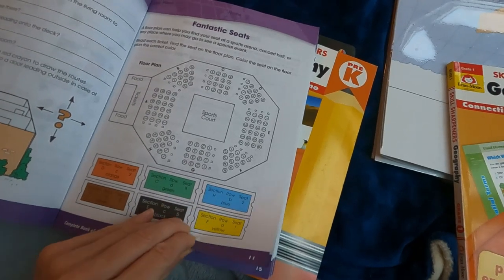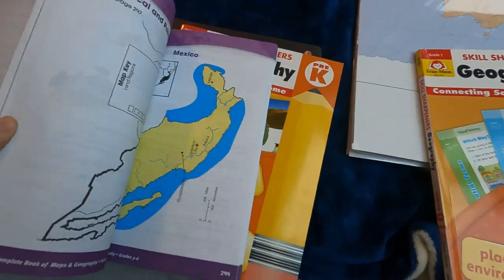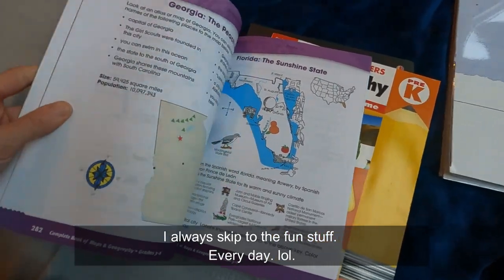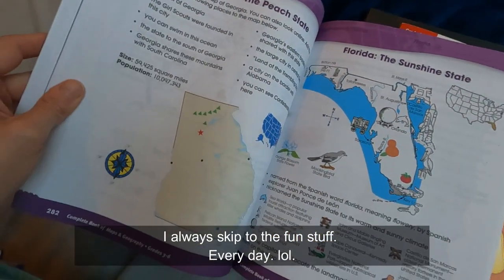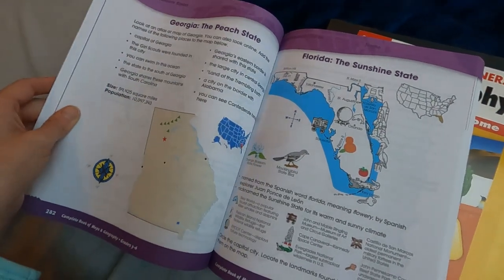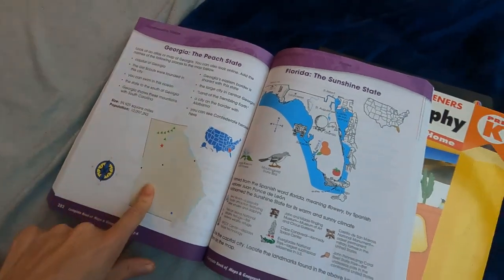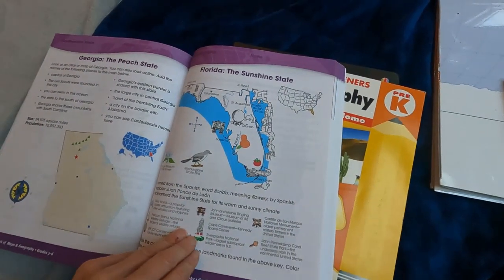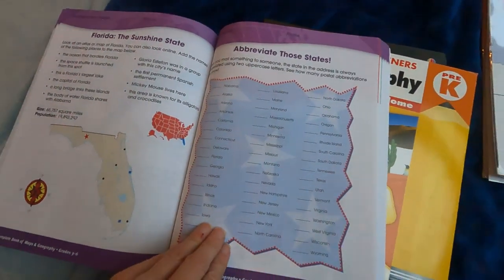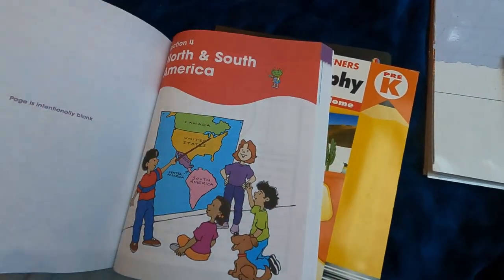But let's go to the fun stuff. I wanna go down. See, it's got more state stuff. But it's cool. It's got like Georgia shares these mountains with South Carolina. So it's got some cool stuff. Look at an atlas or map of Georgia and then find this stuff on it. So kinda neat and still pairs with, we can go remove those stickers, then when they get older, cover this. So Florida, Sunshine, abbreviate these states.